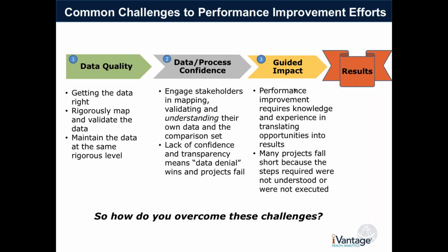You are engaging people in understanding their own operations, understanding not only their data, but how they compare. They're part of the process. And once they're part of the process, they will have the confidence in the data, they will appreciate the transparency, and again, they will move past the data denial state and start to engage in real performance improvement. So if you're currently using a tool and your data validation lives with finance, I would argue that you are missing a big opportunity.